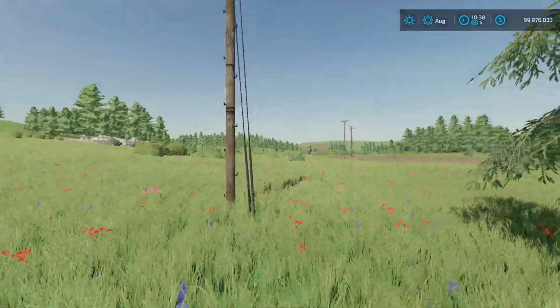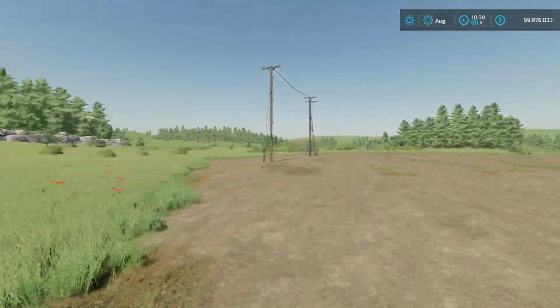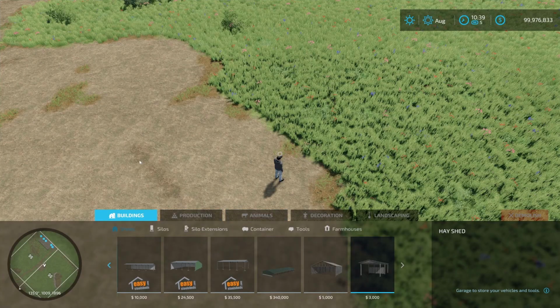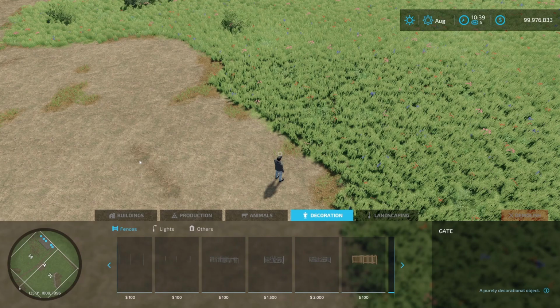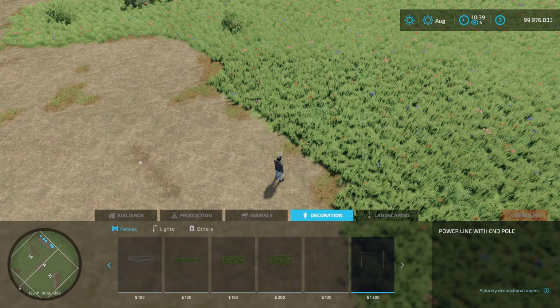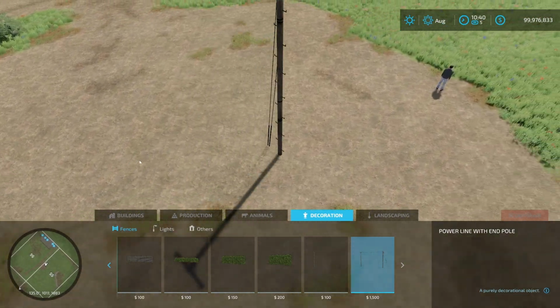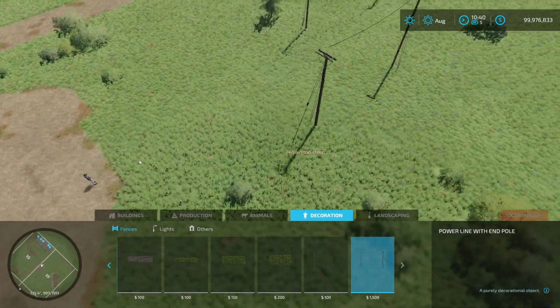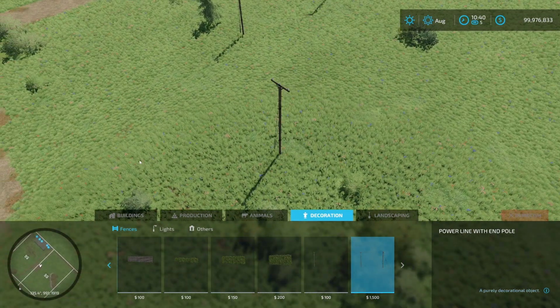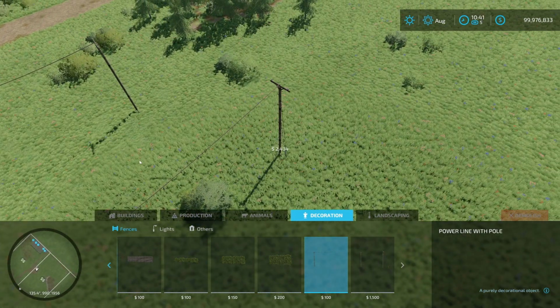So this one is the regular one. And then that is the power line with end pole, as you see right there. Also got to know whenever you're putting this down. Let's go back over here. Got to go all the way back to the end. So this one right here, when we're trying to put it down, of course, it works right over here. But for some reason, when I'm right here, as you see, it says train too steep. So I don't know why it does that. But the other one, see, it acts just like a fence.